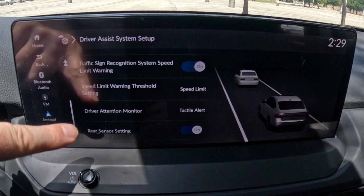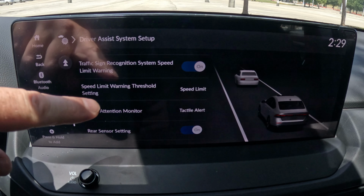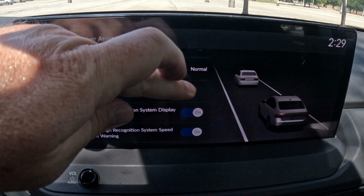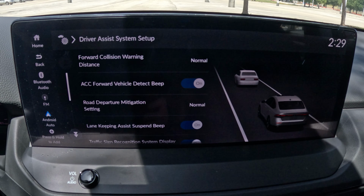Now, if your vehicle has rear sensors, understand that you can turn those on and off right here as well. So a lot of different features that you can turn on, turn off, suspend beeps, all that, but you can also set distances at which it will start that process. So understand that you have those available to you and you can customize them.